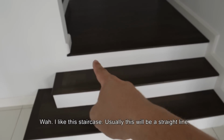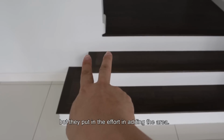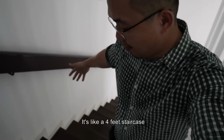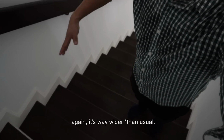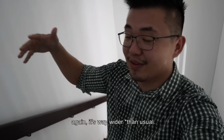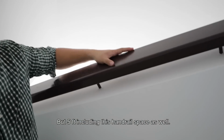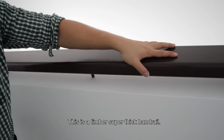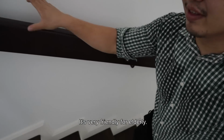Unlike the staircase, which usually would be a straight line, they put in effort in adding a bit more, and it looks way larger already. It's like a 4 feet staircase, so it's way wider. 4 feet to 5 feet is very wide already, but 5 feet including this handrail space as well. So this is a super thick timber handrail. It's very friendly for elderly people, right?